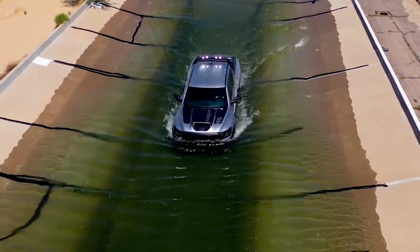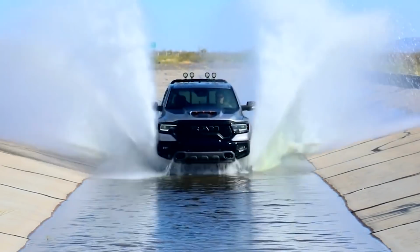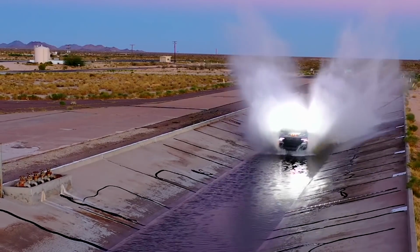That package ended up being an increase of about $12,150 US on top of the base price of around $71,000 for the TRX. There was massive demand for this truck, with all the launch editions selling out in just 3 hours, except for VIN number 001.